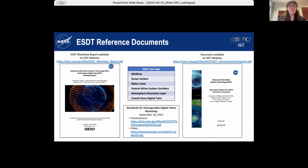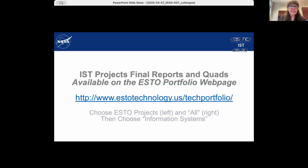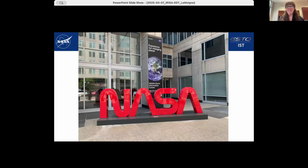And you can go to these different websites. We conducted a workshop in 2022, and there is a report available online. All of our use cases are also available online. We also conducted a small workshop for standards for interoperable digital twins in 23, and our architecture framework document is also available online. And if you want to look at all of our projects, you can also look at our ESTO portfolio webpage. All the projects are also on the summary, and the quad charts of all the projects are also online. And I think that's it.